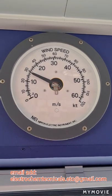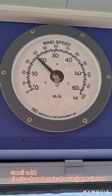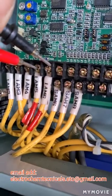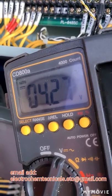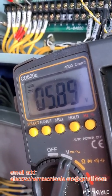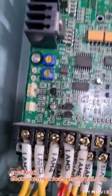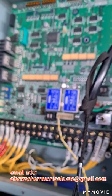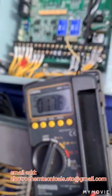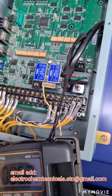Also, I am going to measure the voltage output of my converter going to the wind speed. As you can find, it's fluctuating much, from 28 to 40. And as you see, my reading is 4 volts to 6 volts, 4 volts to 7 volts, 4 volts to 8 volts. This is not a good signal on the output of my converter. That's why now I'm preparing my tools and materials to proceed with the corrective action that I am going to do.